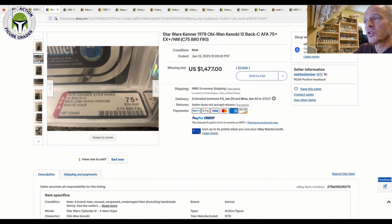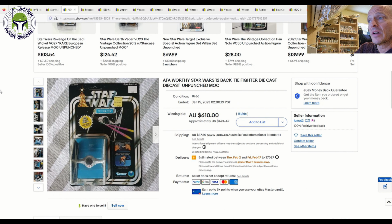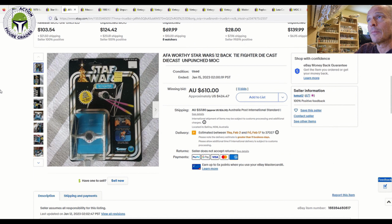Here are the sub scores on that: 75, 80, 80 for the 12-back C Obi-Wan. Nice looking example there. It is punched, but it had no price sticker on it. Nice crystal clear blister. Obi-Wans on those early 12-backs can be pretty pricey, and this one certainly was as well. $1,477. Free shipping on that one. It looks to be freshly graded, so nice example.